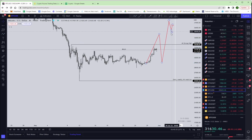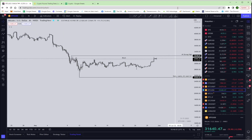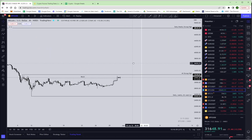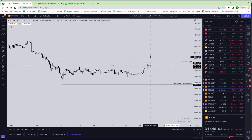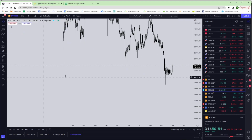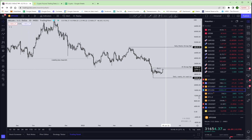Maybe not do that, but you get the general idea. And I expect this kind of retest for us to get out of here. We're not quite there yet. Of course, this could just go moon, but that's probably not going to happen. And this is a small accumulation located within the bigger accumulation that I pointed out previously.